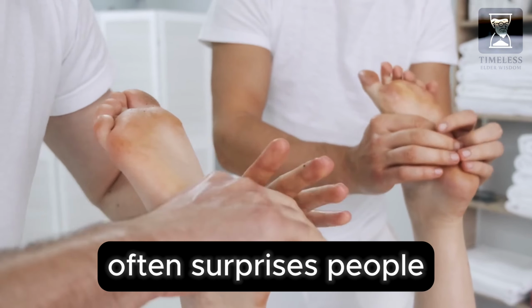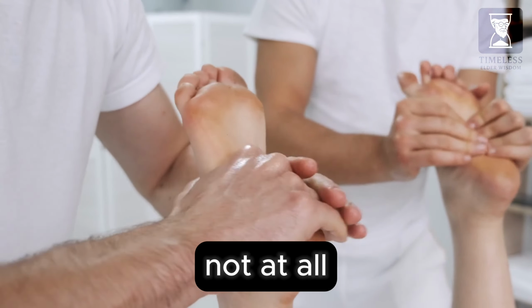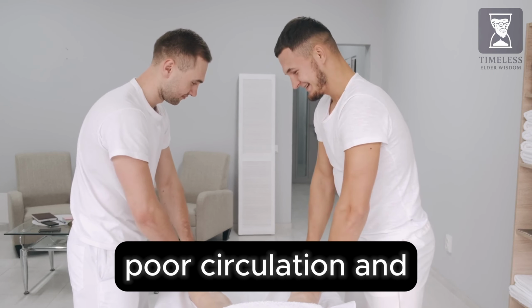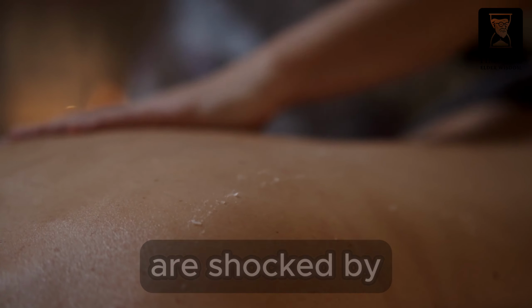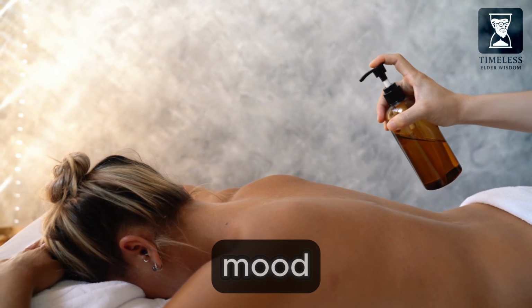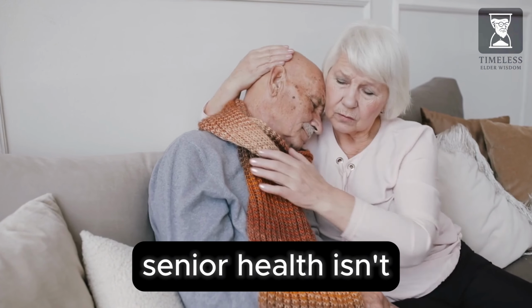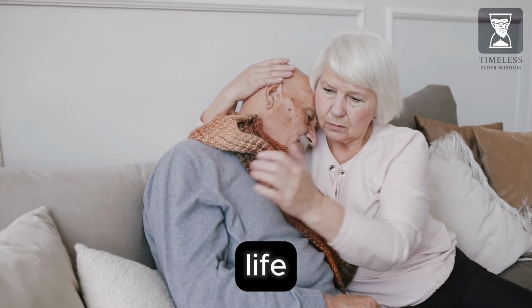Another one that often surprises people. Is this just for women? Not at all. Men struggle with the same leg heaviness, poor circulation, and muscle loss. And many who've never tried self-massage before are shocked by how deeply it helps. Not just their legs, but their mood, their sleep, and their confidence. Senior health isn't gendered. It's about caring for the body you've carried through life.